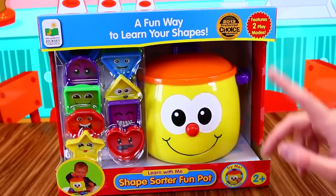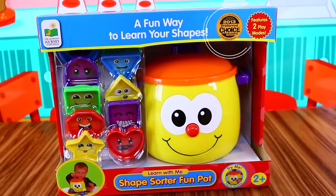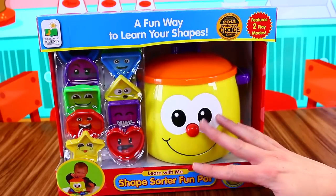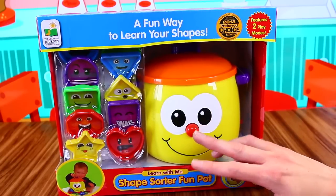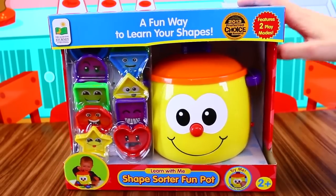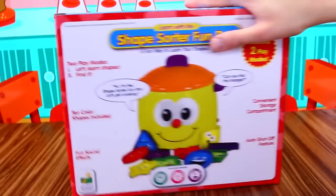Oh, cool. And this got the Preferred Choice Award in 2013. Ooh. So, very special toy. And the cool thing about these two, and we've filmed like the cookie jar and the fishbowl as well, is that it has two different gameplays. So it's like a find and seek kind of thing, or just a learning type one. Oh, very nice. So it's cute.